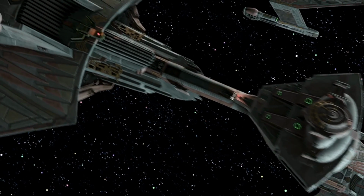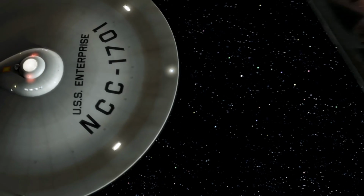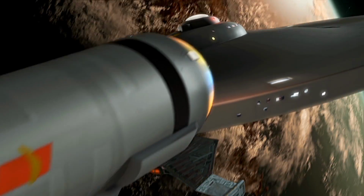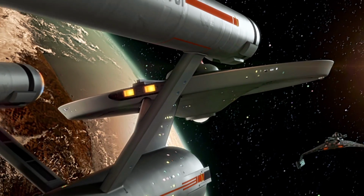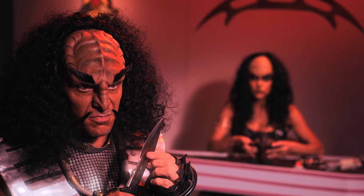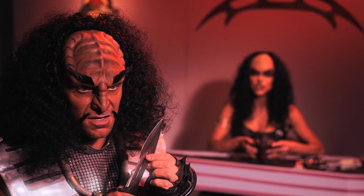Tobias Richter with a shot that no one has ever seen before. The Enterprise in a fleet of Klingon ships, not being antagonized, against a planet, absolutely beautiful with the sunburst. There it is.